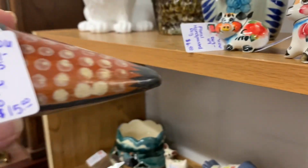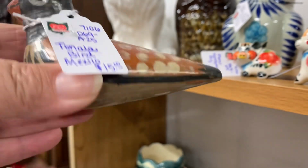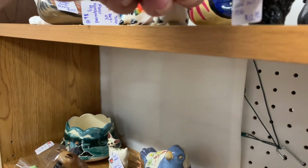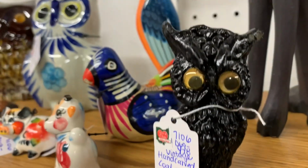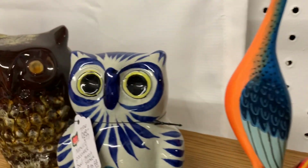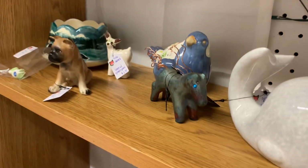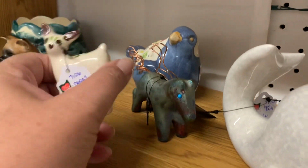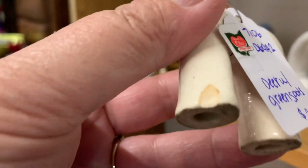There's a little Tonala bird. I thought he was pretty. But $15 for his size, it's not much room there. There's a pretty owl back there, though. Let's see about him. I think he's just a little out of the price range. And then this little guy is adorable, but he has a chip.